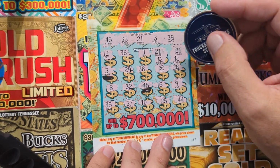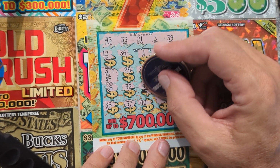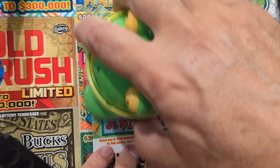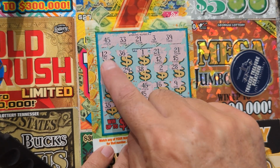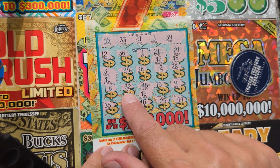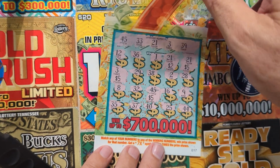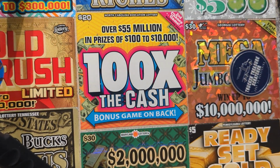$5. $2. That's weird. Okay. $5. $5. $17. Huh. That's interesting. Yeah. No 1, no 36, no 12. 29, 38, 2, 28, no, 9, 16, no, 32, no, 8, no, 35, no, 37, 40, nope. So $17 win. Interesting on ticket 17. We'll take it. All right. It's a winner. Let's see what else we can find.